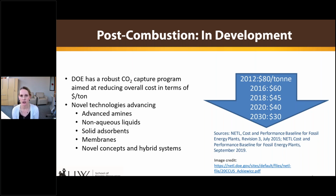To drive down costs, DOE is looking at a lot of different options and novel technologies. And they're very similar to the aqueous amine process I talked about in the sense that the materials are reused over and over to capture CO2, but scientifically they're very different.